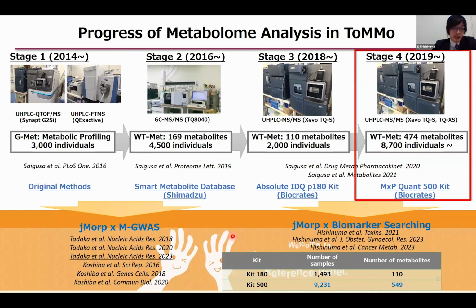Previous metabolome analysis in TOMO using mass spectrometry is shown in this slide. We used to perform metabolome analysis using global metabolomics and GCMS. But since these reflect relative values, it is very difficult to compare batch to batch and between facilities. Recently, however, Biocrates has developed a targeted metabolome kit, AbsoluteIDQ p180 and MxP Quant 500. And we have used it to perform metabolome analysis on a number of plasma samples.